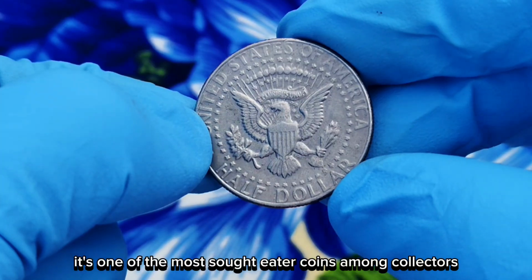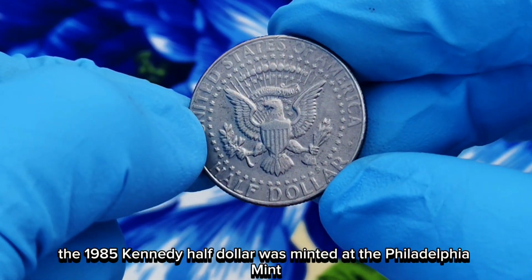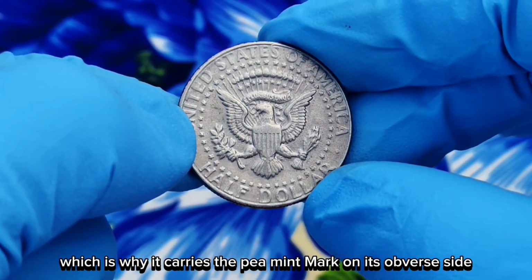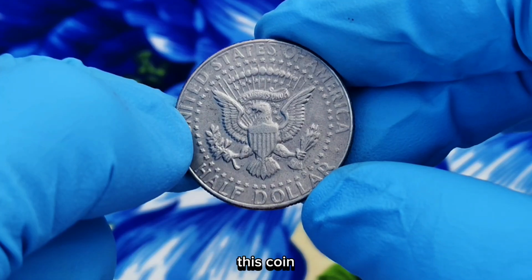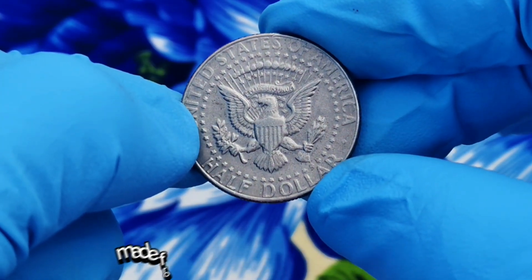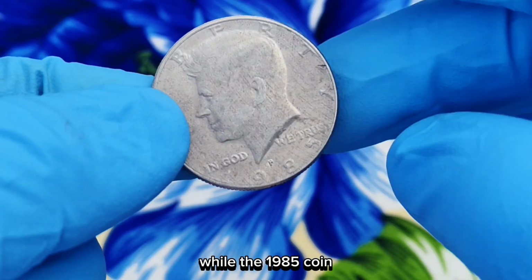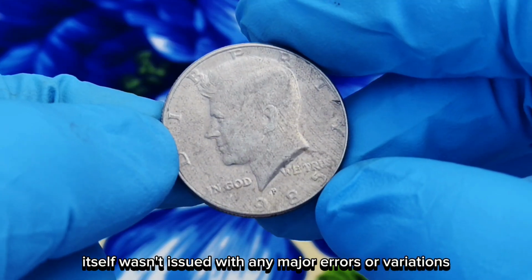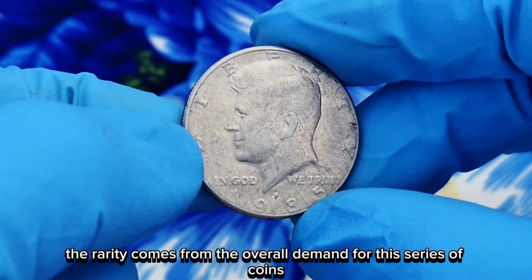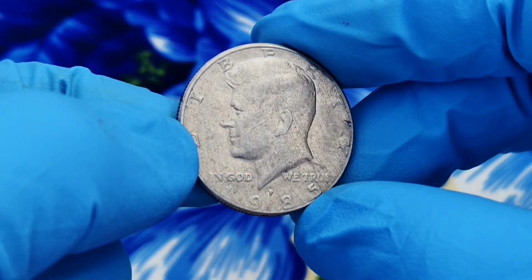Today's focus, though, is on the 1985 version, with the P mint mark and why it's one of the most sought-after coins among collectors. The 1985 Kennedy half dollar was minted at the Philadelphia Mint, which is why it carries the P mint mark on its obverse side. This coin was produced in the same composition as most modern half dollars, made from a copper-nickel-clad composition. While the 1985 coin itself wasn't issued with any major errors or variations, the rarity comes from the overall demand for this series of coins, especially in very fine condition.